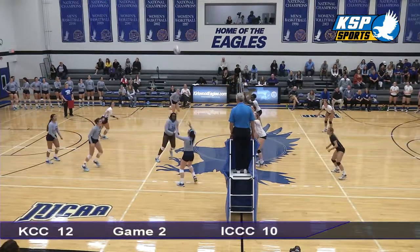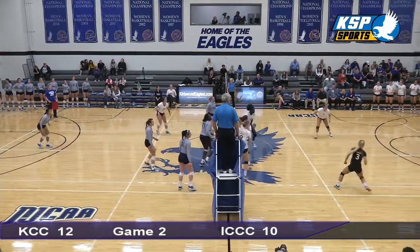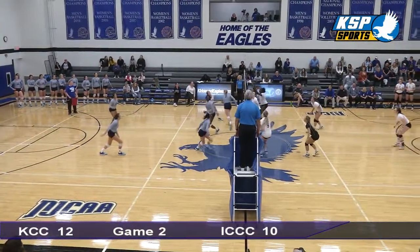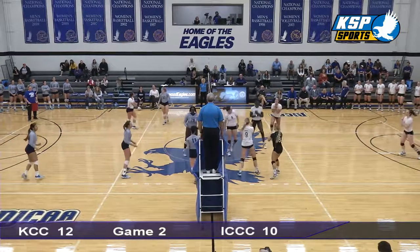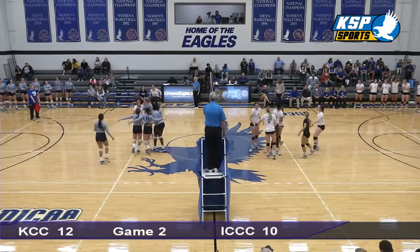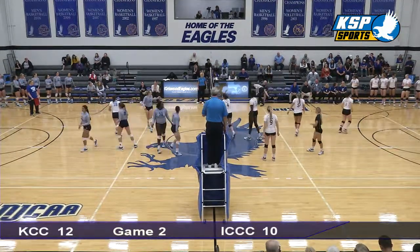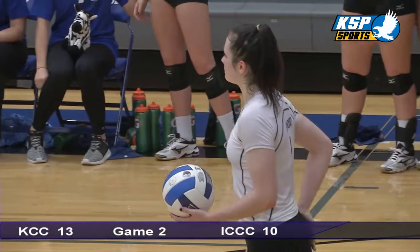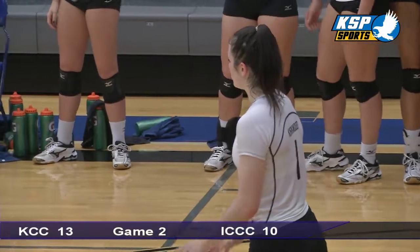Nice tip by number 9 for the Eagles. There's a nice tip from the Tritons. Yeah, pushing it to that back corner. But it looks like it was the Eagles who got that point in the end. Both teams up at the net trying to block, and it ultimately fell on the Triton side.